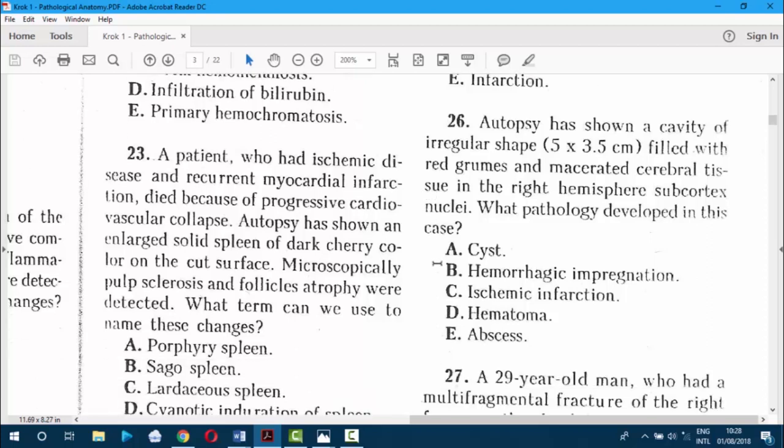Infarction. 26. Autopsy has shown a cavity of irregular shape filled with red crumbs and macerated cerebral tissue in the right hemisphere subcortex nuclei. What pathology developed in this case? This is hematoma. It's not a cyst, but a hematoma, because there is a cavity which contains blood. So that is hematoma.